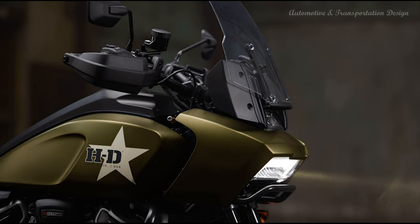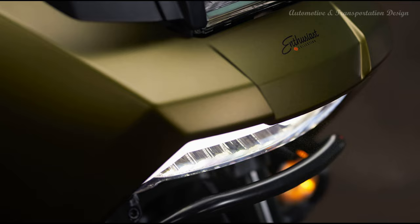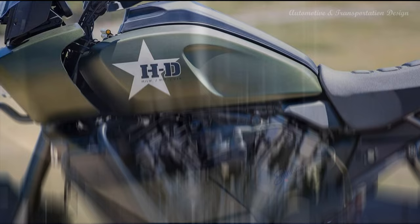Our Enthusiast Collection bikes are like a road map of the Harley-Davidson spirit, says Jochen Zeitz, our big boss at Harley-Davidson. And with the GI Enthusiast Collection kicking things off, we're tipping our helmets to the brave souls who've served in the U.S. Armed Forces. To mark the launch, we're handing out a couple of these beauts to two stellar veterans, Gary Wetzel and Brian Emmerich-Critton.